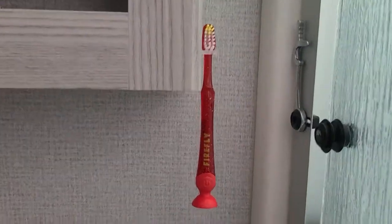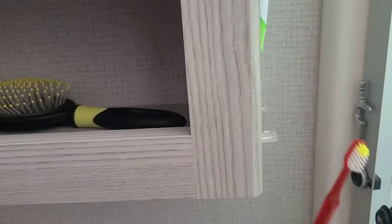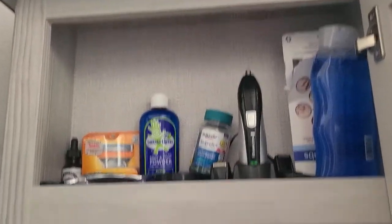And then on the side, we've got these little hooks that we added in. I don't know if you can see them. They're pretty small. These little hooks right here where you just hang your toothbrush, so that we've got all 6 of our toothbrushes up there. Medications are up there. And, I mean, it's just a medicine cabinet. There's nothing too exciting in here.